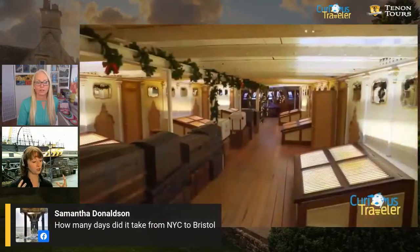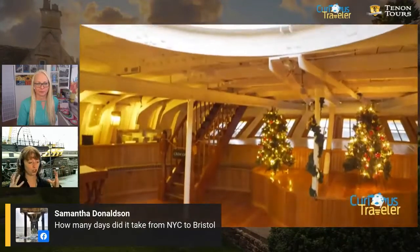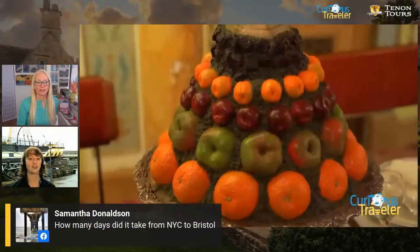It gave the ship a lower center of gravity, so the ship was much more stable. It was a fantastic innovation.